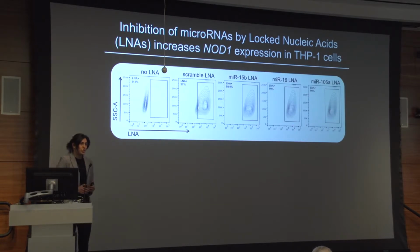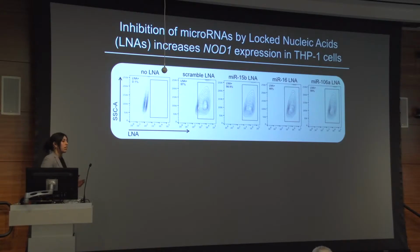And so we asked the question, do these microRNAs actually regulate NOD1 expression? And to do this, we essentially inhibited the activity of these microRNAs within cells using what are called locked nucleic acids. So what locked nucleic acids do is they bind to the 3' UTR of NOD1, that is the miRNA binding site in the 3' UTR, and they prevent the microRNAs from binding to the same site. Essentially, they inhibit the repressive effect of microRNAs on gene expression.